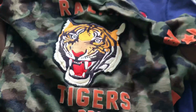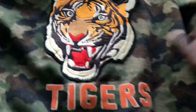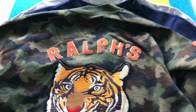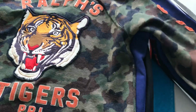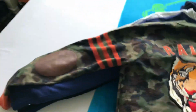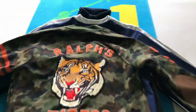Huge tiger patch. Probably as big as it gets. It's gotta be as big as it gets. Got the Ralph's Tigers on the back of the cardigan. A great look, especially when you got those elbow patches right there. Very, very dope.